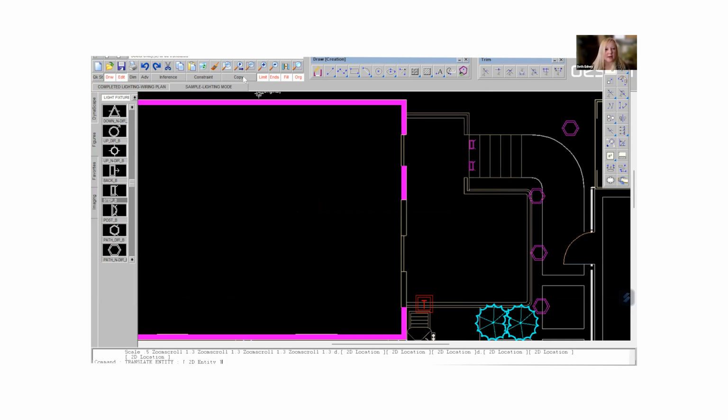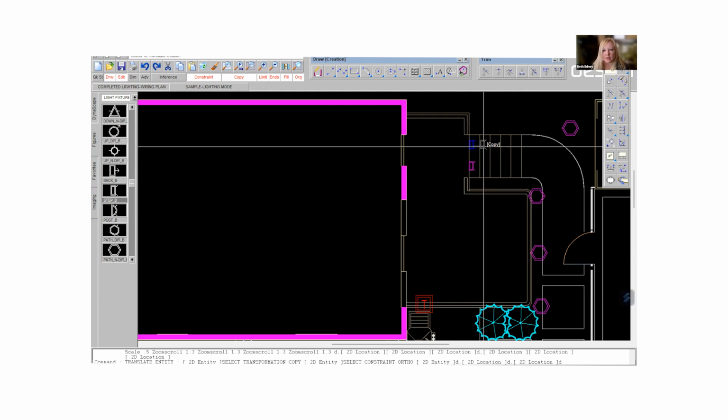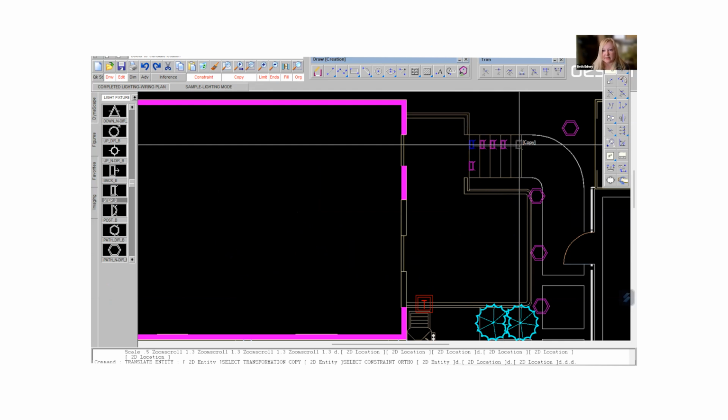And then I might just go in and actually, this is my little trick to make something straight. Instead of just trying to roughly put it in straight, I can just go in with constraints on and copy on, and I can drop these in so that they're neatly arranged.